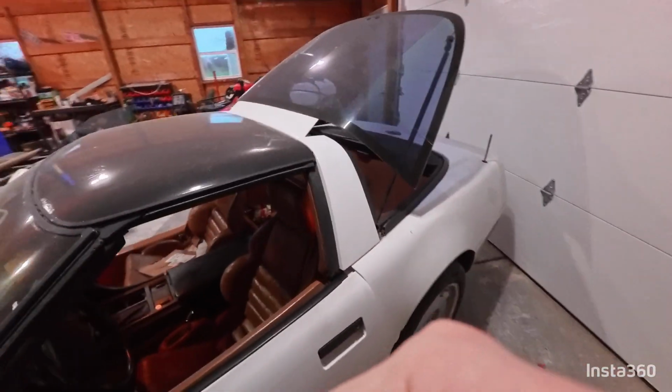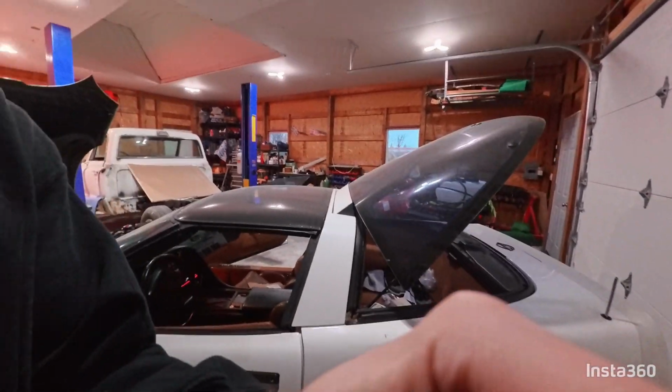C4s really are an interesting car. I love them. I have a huge passion for C4 Corvettes, as you can tell by the logo of the channel. I don't know why I've been obsessed with these cars. It was the first real fun car that I owned. Again, I was 17 when I bought my 85. I bought it cheap. Bought this one cheap.